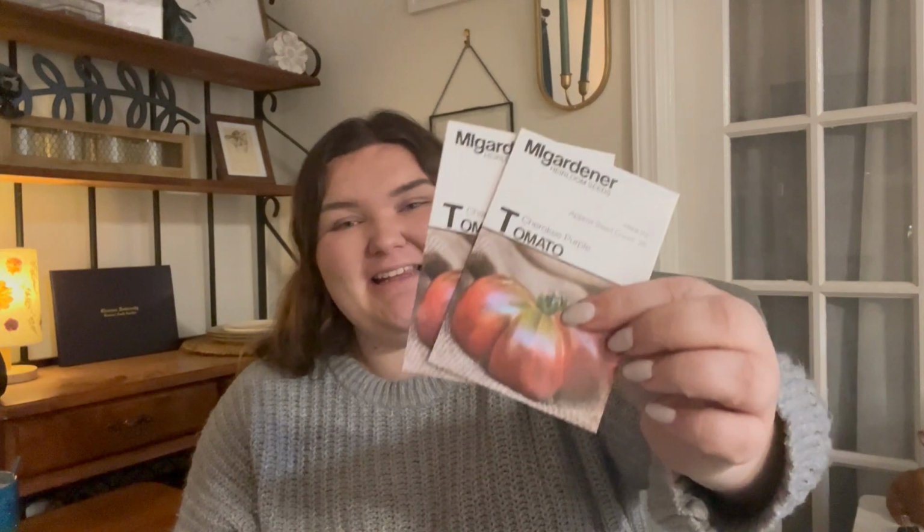another dark tomato. And then I got 2 packets of Cherokee Purple. These do amazing in my area. Now, why I got 2 packets of Cherokee Purple, I don't know, because I did not need 50 seeds. But nonetheless, Cherokee Purple. And those are sold at markets a lot. So if I did want to do the farmer's market, that's one that a lot of buyers would probably recognize.